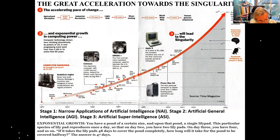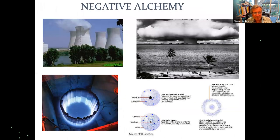If it takes the lily pad 48 days to cover the pond completely, how long will it take for the pond to be covered halfway? The answer is day 47. So this is where humanity is in danger through its linear way of thinking to have this Ahrimanic evolution overwhelm humanity, because from day 47 to day 48 in this period, there's a doubling once again.